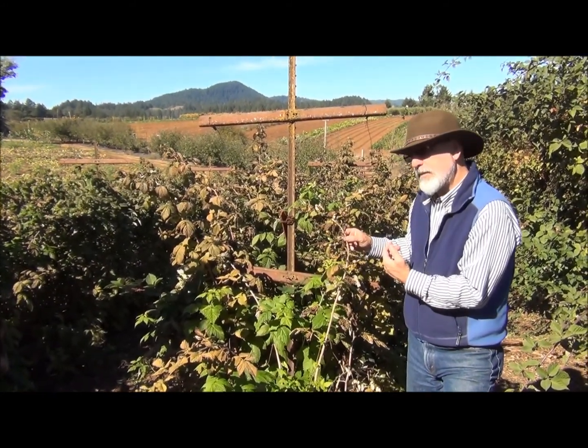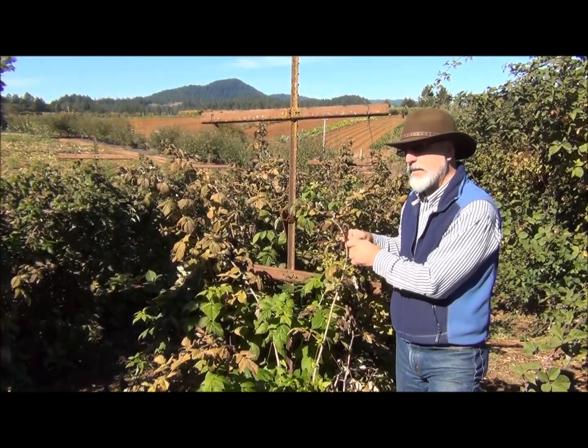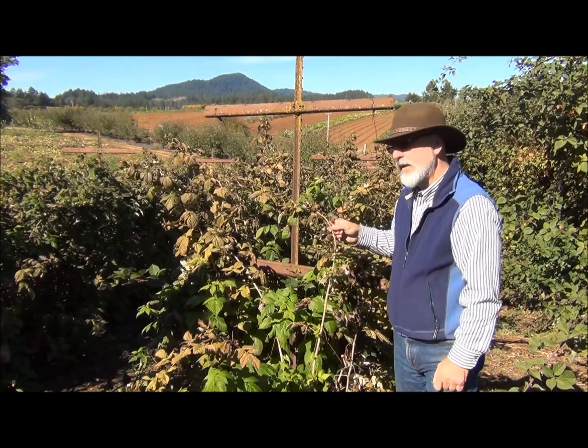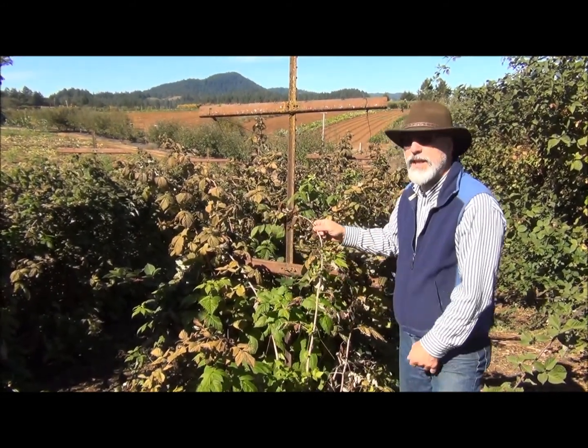And how many canes would you plant in, just say, this section? I'd plant them about a foot apart. Foot apart. That close? Yeah. The closer you place them together, the quicker it's going to fill in, and the plants aren't that expensive.